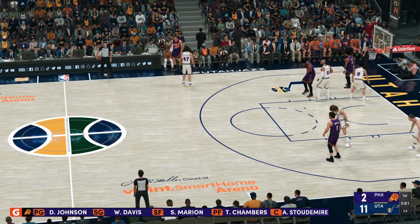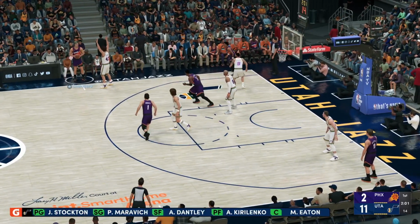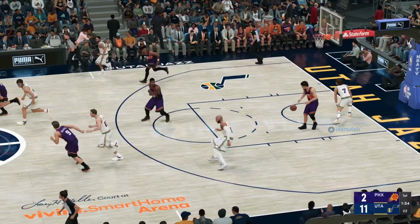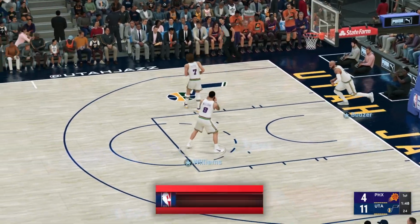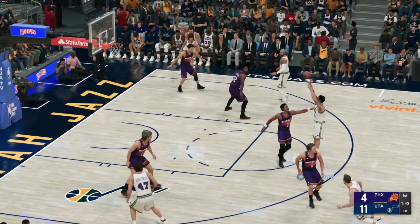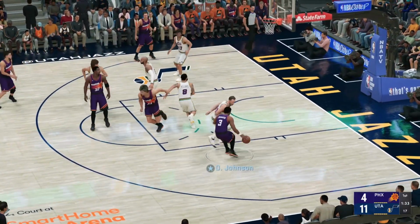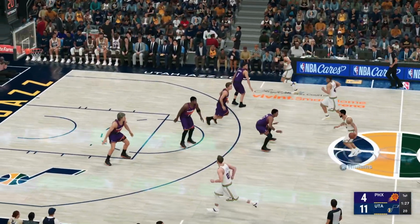So for the Suns, Marley comes in for Sean Marion, and it's Booker in for Davis. Kirilenko against Chambers. Lobbed up there for Booker. Oh, a nice defensive play to disrupt the alley-oop. It's good. He makes his first shot of the game. Part of why Devin Booker has been an all-star, never afraid to mix it up on the interior. Williams, that's for 2. Another miss by Utah. Well, that's a blown defensive coverage, but it doesn't matter. He cannot answer the bell. Here's Johnson. And Deron Williams pulls it down. Jazz leading by 7.